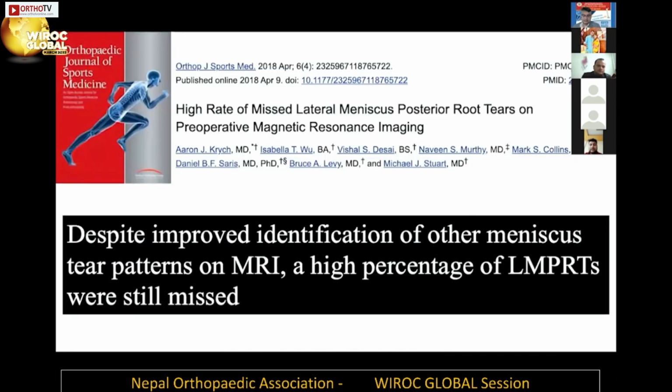I'll not go into detail of that, but again, research from Europe says that lateral meniscus posterior root tears are very often missed, so now you can imagine what is the situation in our context. Our radiologist, sorry to say, will not be telling you that the patient is having a lateral root tear. So you have to identify by yourself, read your MRI by yourself.